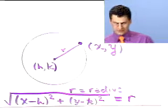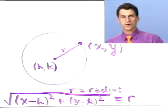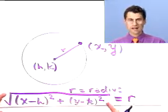Well, that square root looks a little bit threatening. So if I square both sides, the radical is going to lift.